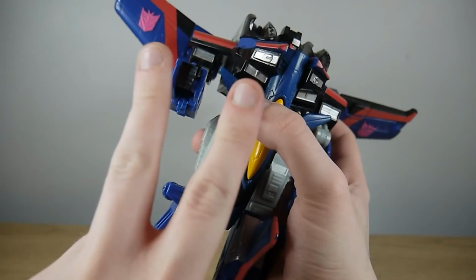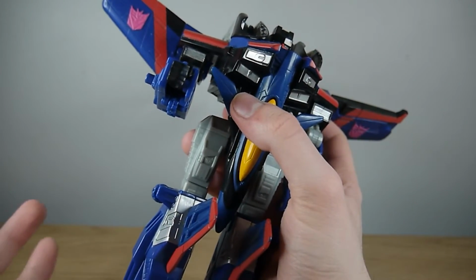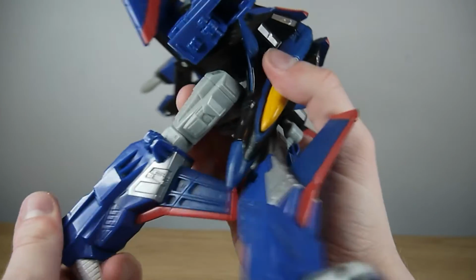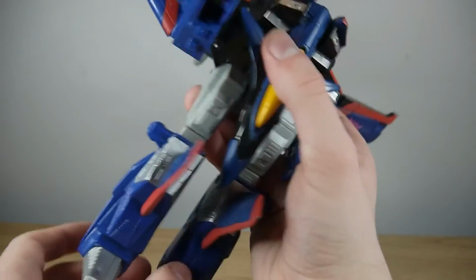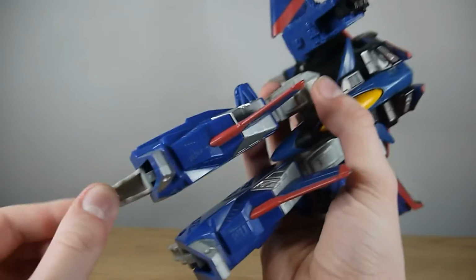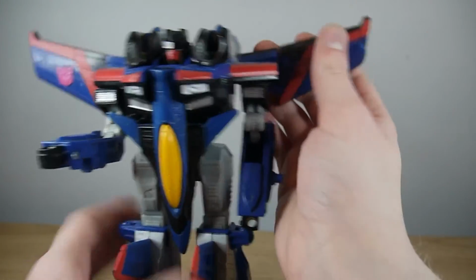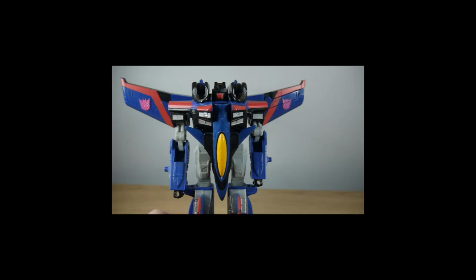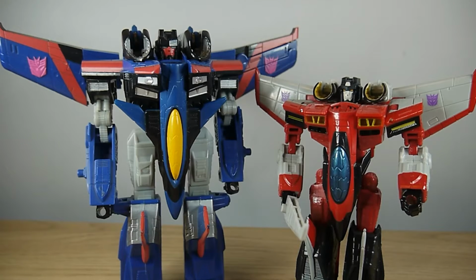In terms of the thigh, it's not really a thigh, it's more of a knee swivel, this. He does have 360 degrees of rotation right there. And then nothing at the feet. His heels can go up and down. Again, transformation. Overall articulation. It's pretty okay.